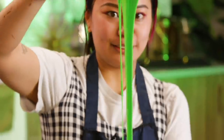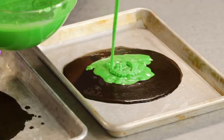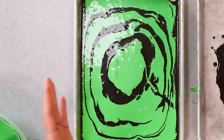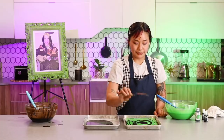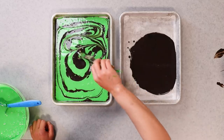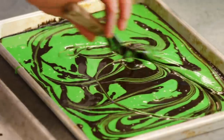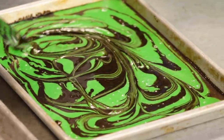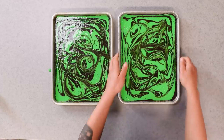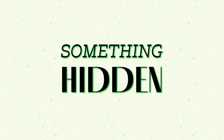This is feeling very Billie. So here's our dark batter. And then we're gonna do the same amount of green and just keep alternating that until all of the batter is done. Then we're just gonna take an offset spatula and gently run it through the batter, just trying to create some more interesting contrast between the 2 batters. It looks exactly how I want it to, so I'm pretty pleased. All right, I'm gonna go bake this for 25 minutes and I'll be right back.